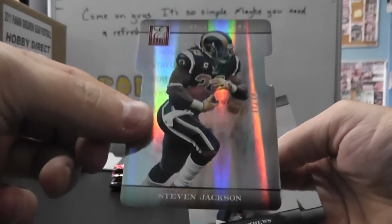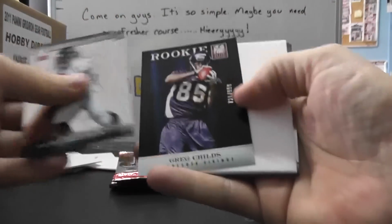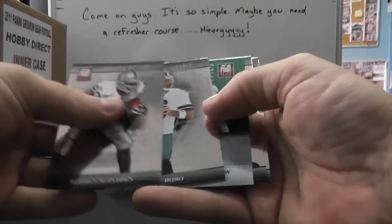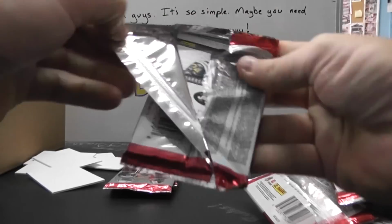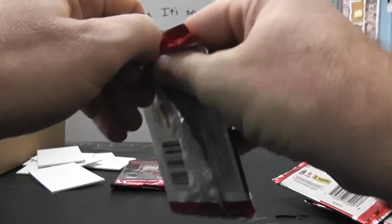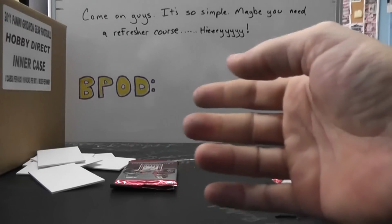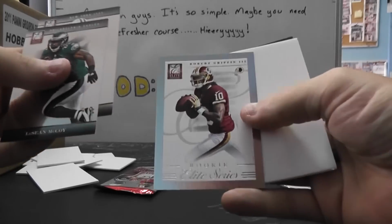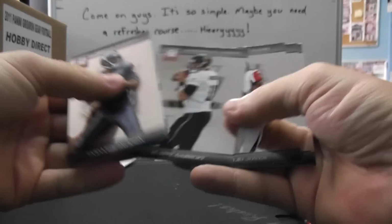Die cut Steven Jackson, numbered to 39. $9.99 Greg Childs. Autograph Courtney Upshaw, $2.99 version. $9.99 Riley Reiff. Miles Austin. RG3, $9.99 version, Elite Series. And the last pack is just base.